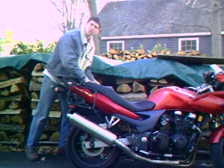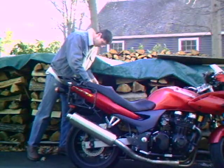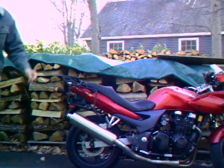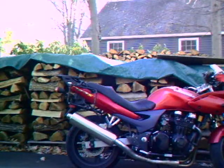The bags are completely waterproof. They're secure. They don't come off without a key. So I can bring the bags in the house, pack them inside the house, and then bring them outside and put them on the bike. It's really convenient. I don't have a lot of garage space, so I've got to take the bags off to put the bike in the garage anyway.